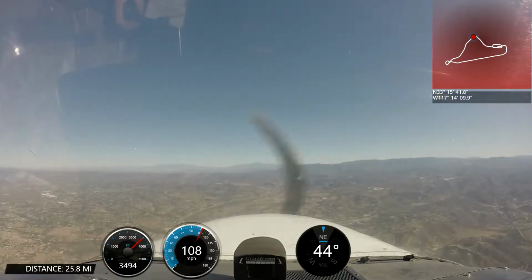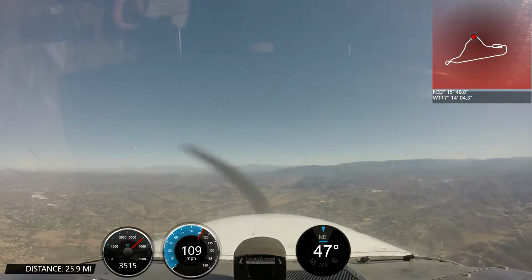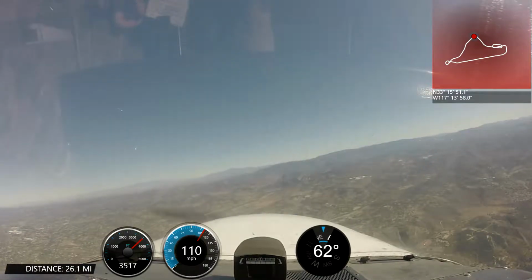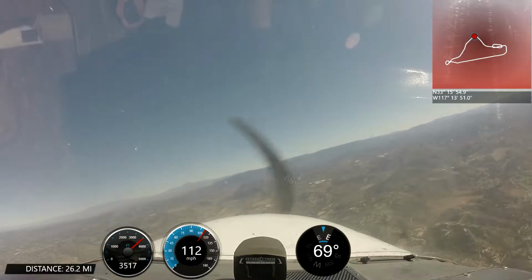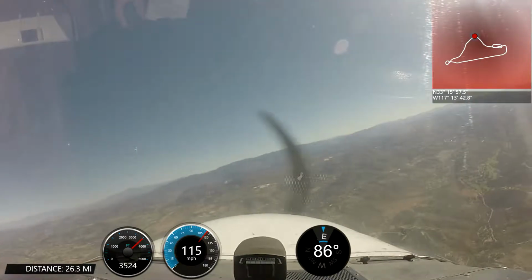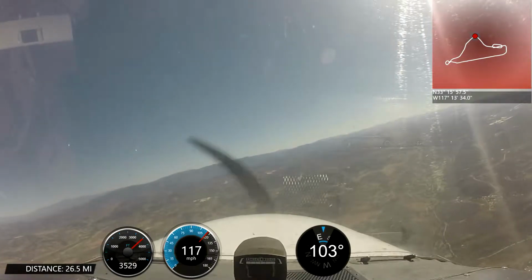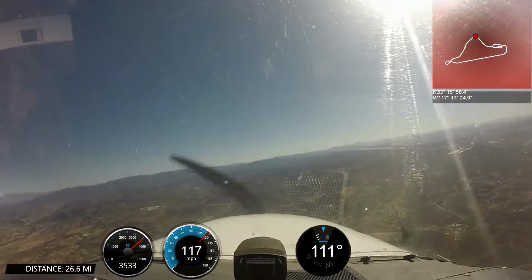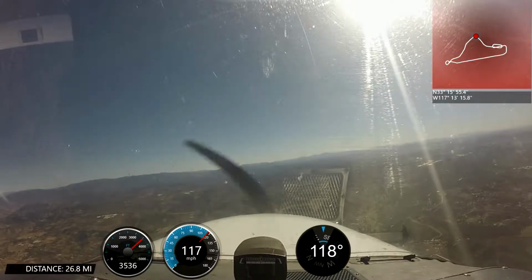Approach, 6 Charlie Papa, are we clear to resume navigation? Number 6 Charlie Papa, resume on navigation. Okay, resuming on nav, 6 Charlie Papa. You don't know how to program a hold in the GPS? No, I've never done that before. No, I've just always been told what to do. Yeah, well, as far as a distance out and or time to hold at that.